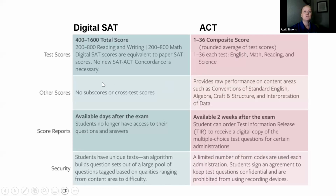There are no subtests or subscores for the digital SAT, but there are some subscores for the ACT. Score reports on the new digital SAT are available much quicker than in the past. It says they are available days after the exam. So they would have access to their scores on their College Board account. ACT scores are usually available 2 to 4 weeks after the test date.